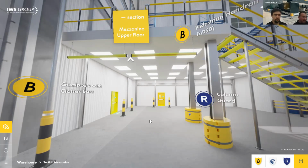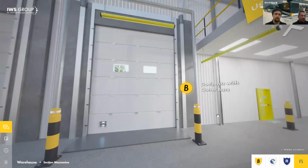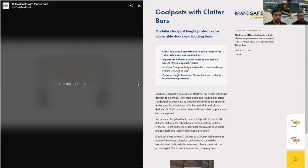What we can also see near the doorway is some impact safe bollards being used to protect the emergency exits on the ground floor. As mentioned earlier, that extra level of impact protection compared to the impact safe protection posts used on the upper floor is required due to the fact that there are going to be forklifts operating underneath the mezzanine itself. So moving towards the external door arrangement, we generally recommend the use of our modular goalpost system here, which provides the required impact protection for vulnerable doorways. Again, doorways are incredibly expensive when you compare them to a goalpost that can offer an early warning before someone actually hits them.